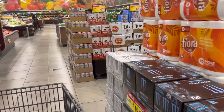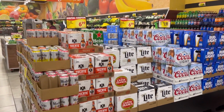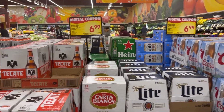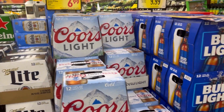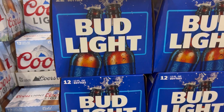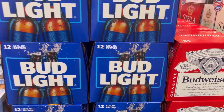At Tony's Fresh Market. Okay. Be responsible over here. Be responsible. These are on sale, but you need the digital coupons. I'm not a beer drinker, y'all. I don't drink beer. But here it is. They got it on sale with the coupon, y'all.